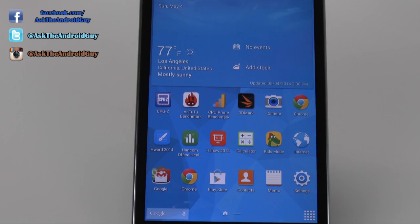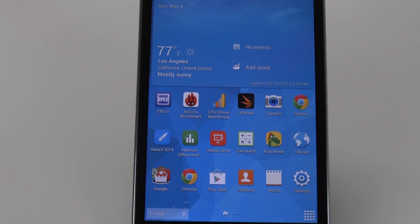So that was the benchmark results from the Galaxy Tab 4 8.0.